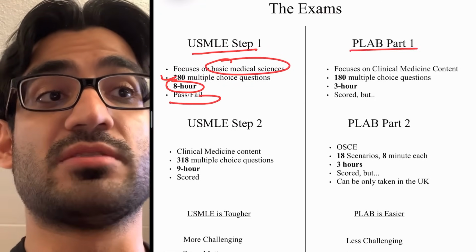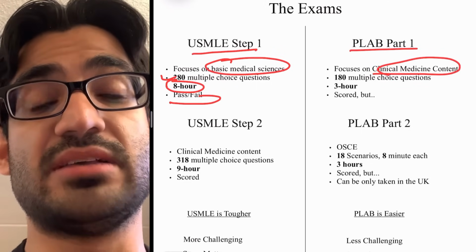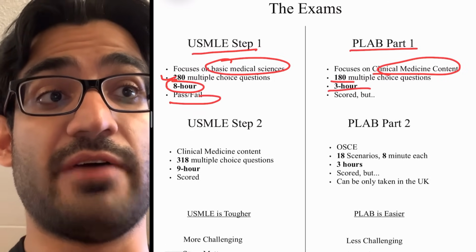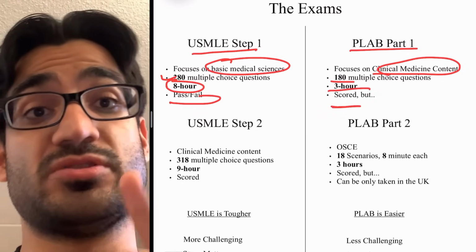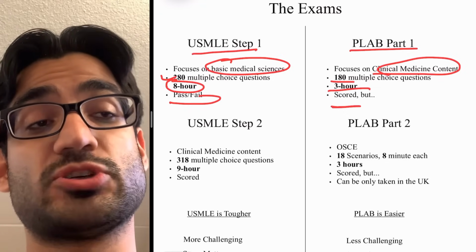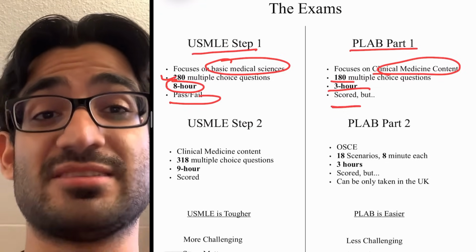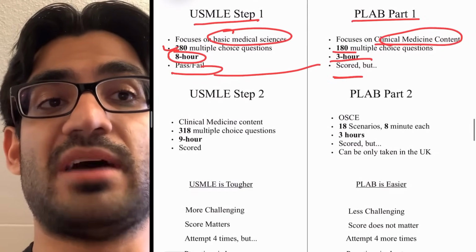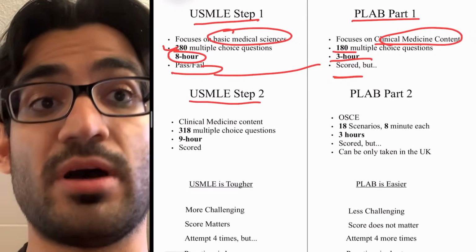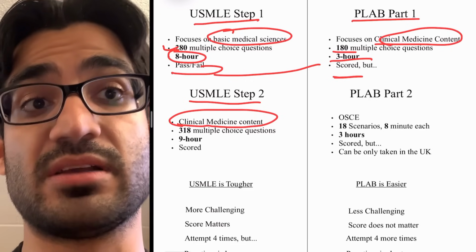PLAB Part 1, on the other hand, tests your clinical medicine content, not your basic medical sciences. It consists of 180 MCQs, which last over a span of 3 hours. It is scored. However, the score on your PLAB Part 1 does not matter for you to get into a certain specialty, because most people don't look at the score. It's basically a pass-fail exam, but with a score. Step 2 versus PLAB Part 2. USMLE Step 2 is again an MCQ exam like Step 1. However, it tests your clinical medicine content contrary to the basic medical sciences.